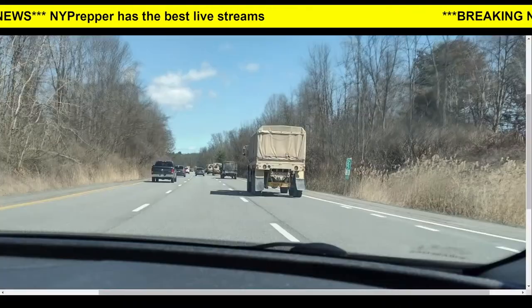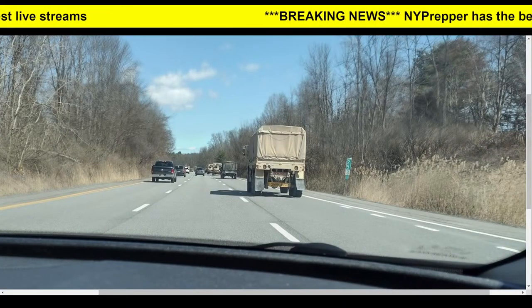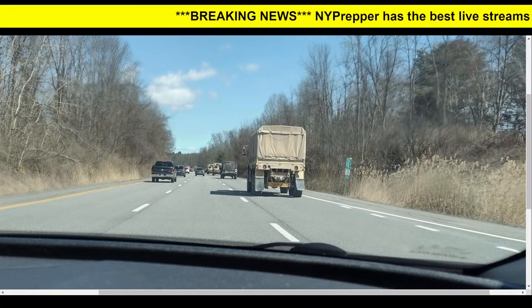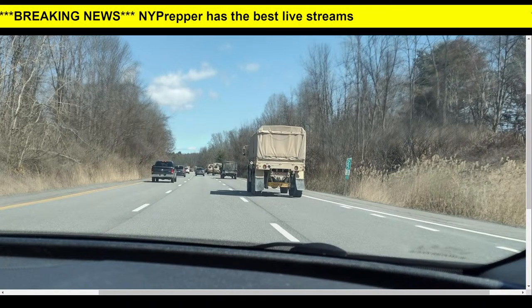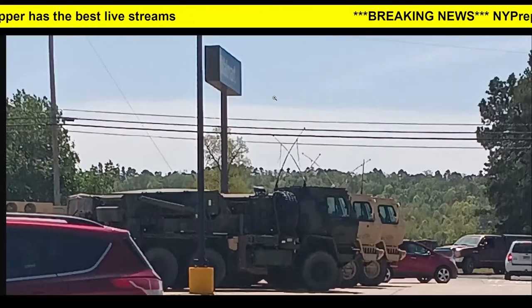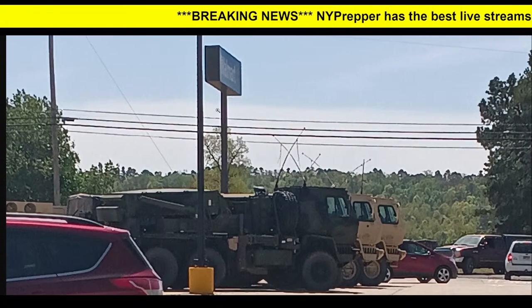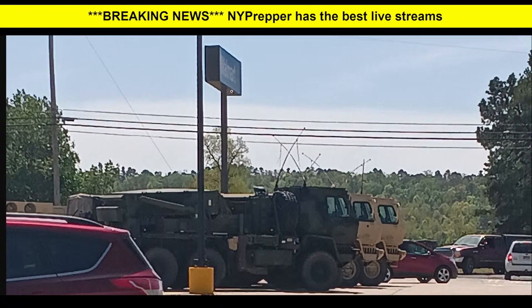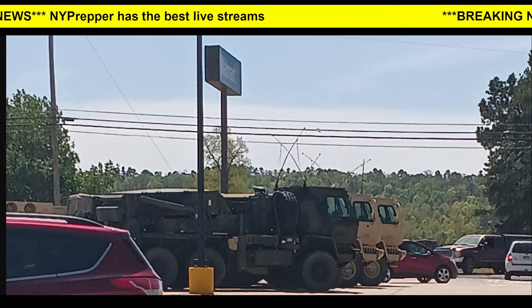We also had this convoy in upstate New York going towards Saratoga Springs. You can see this convoy of military trucks, okay, which is pretty unusual in that part of New York. We also had some military trucks spotted around Little Rock, Arkansas, parked at a Walmart, okay?